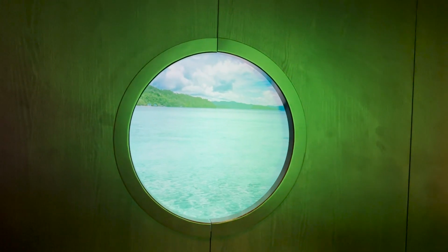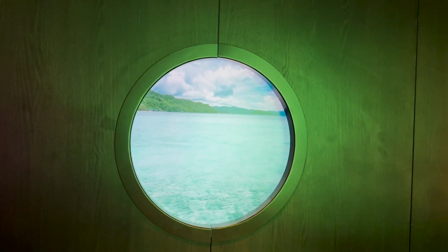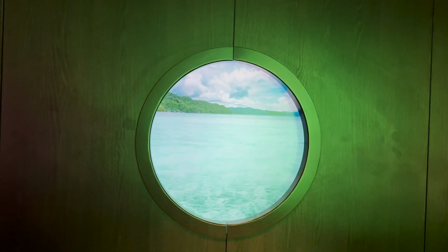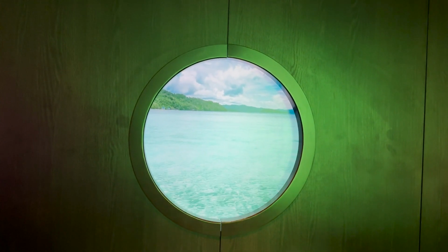Oh, and I almost forgot this. They took a page out of Disney Cruise Line's book and did a virtual porthole here, transporting you to the South Pacific via a recording.